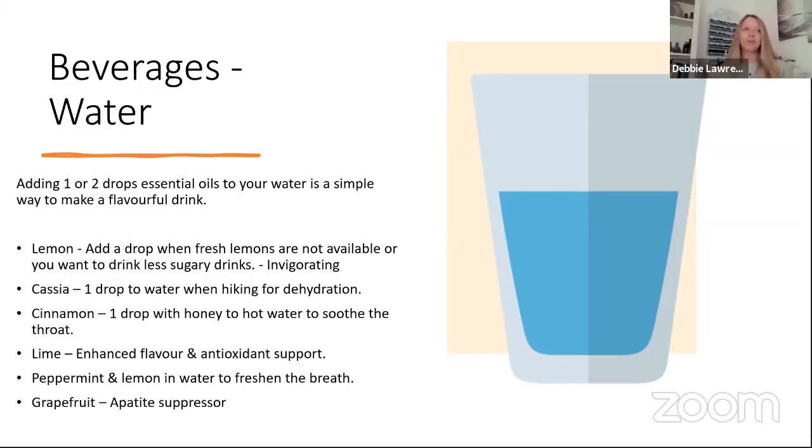So lemon is one that's really good for your digestive system. It's very detoxifying for the body. And you could use that when fresh lemons aren't available, or if you just want a less sugary drink. You could add a drop of cassia to water when hiking for dehydration. Cinnamon, again, I've said it's good for your respiratory system. You could add a drop with honey to hot water to soothe the throat.